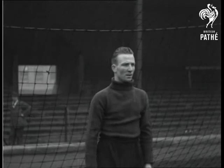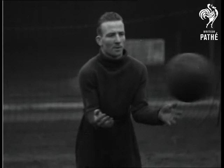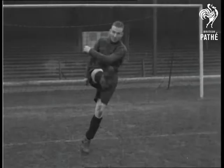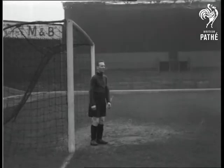Let's watch him catch the ball. Got it, no fumbling. Now again, safe and sure every time. Watch him take a kick. And again, there's power behind that foot. An exciting minute in a goalkeeper's life.